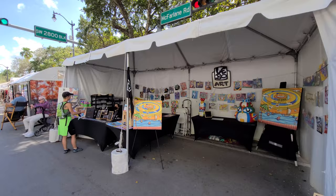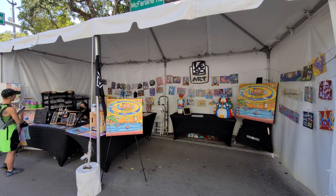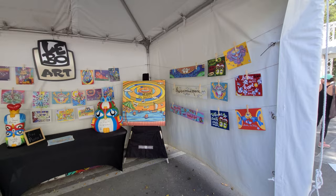Every year I always like to do an interview with the artist whose work has been selected for the official poster for that year. Unfortunately, the artist is not here today. He was here on the other days, but I was at the boat show. So we'll still take a look around.